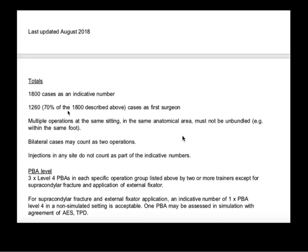The final bit is some updated evidence on orthopedics. As we again went, they expect 1,260 of 1,800 cases to be as first surgeon. The good news is bilateral cases can count as 2 operations. So if you're doing a bilateral foot surgery, say scarf osteotomies, you can put them as 2 osteotomies, and that's good. Injections do not count, so make sure you're not caught out there.